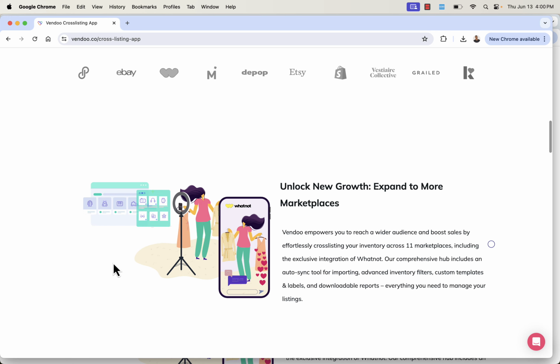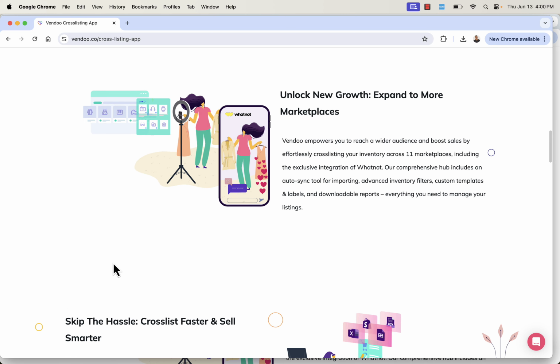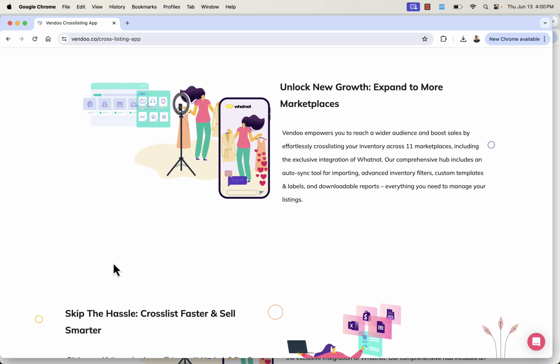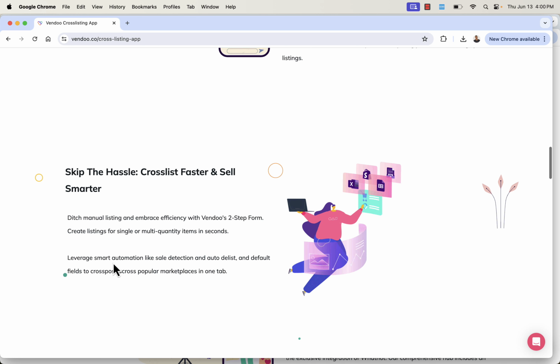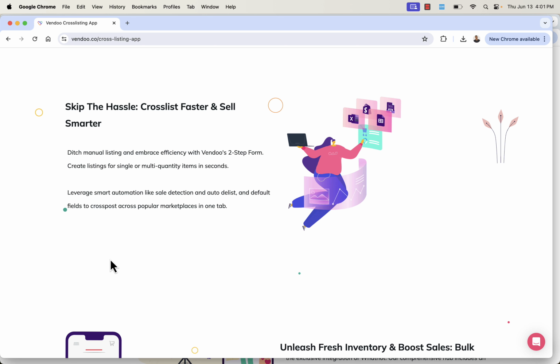This is a great way to unlock new growth and expand to more marketplaces, right? You're going to get over here across 11 marketplaces now with Whatnot, and this is the exclusive integration for Whatnot as well. Really powerful to get on there. It's a live selling platform. Basically, people are going to fall in love with your products 10 to 11 times more often now because they're going to be cross-listed to that many more marketplaces, and you'll have full control over how you can do that, but you're never going to need to manually list again.